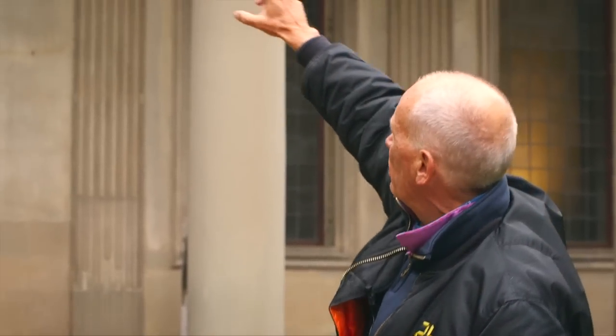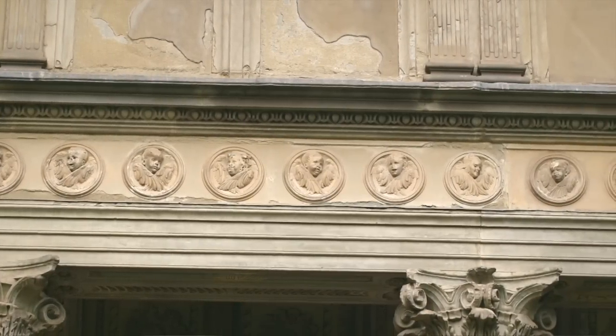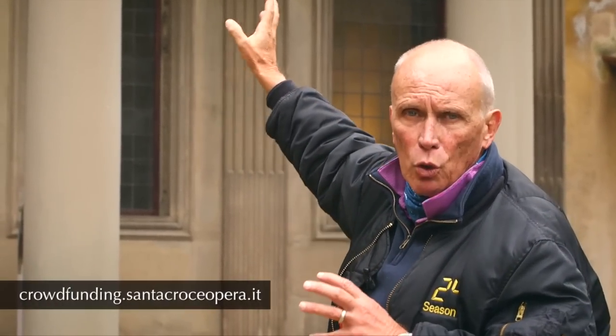So there are 3 items here that I want to point out as examples of what needs to be restored in the front of the Pazzi Chapel. The first is this entablature. You can see right above the columns. It's called the entablature. Across it, you see these little round things. These are getting deteriorated with the humidity here and essentially the elements. We really need money to restore them.